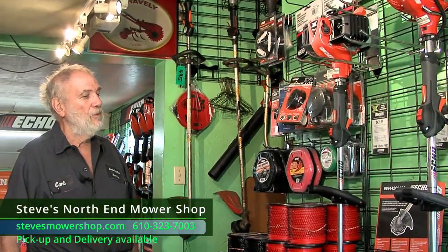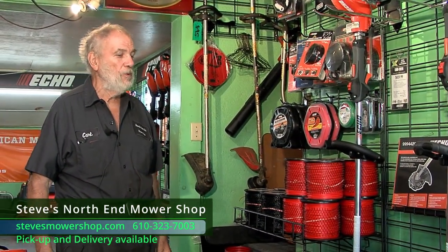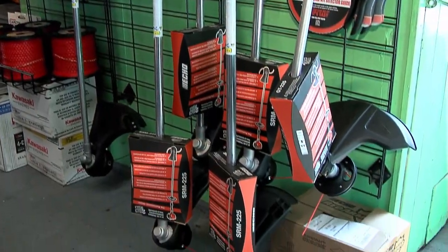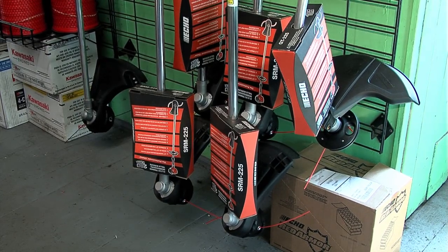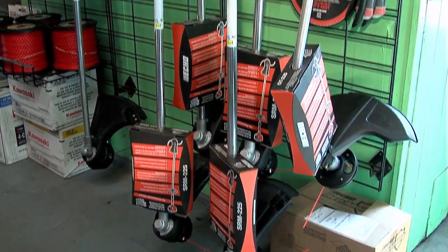They are gassed up, and somebody will go over them to explain how to use them properly and how to install the head or the line on the head. They have a new head called a Speed Feed, so it's much simpler. You don't have to tear it apart to put line in it. We will explain that gladly at Steve's North End Mower Shop.